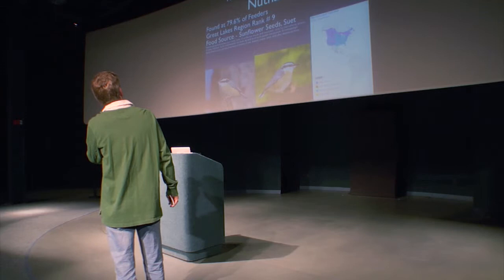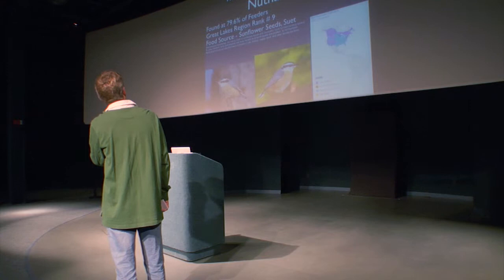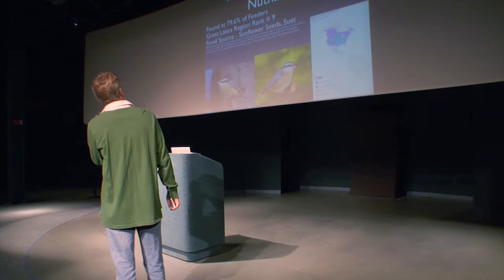The red-breasted is a little more solitary than the other nuthatches in the area. And again, why they're called nuthatches: if you've ever seen a nuthatch grab a seed, like a sunflower seed, take it somewhere, and pound the crap out of it to open up the shell to get to the meat.